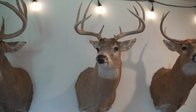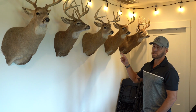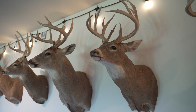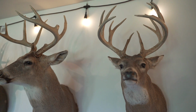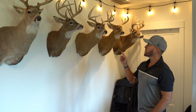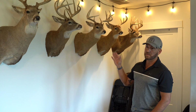This whitetail, I was in the stand and I saw him bed down in the grass, and it was super windy that day, which in Kansas, it's usually windy. But I snuck within about 20 yards of him, hit him a little high, so I didn't find him right away. I love hunting whitetail from the ground, but most of the time I kill them from a tree stand.